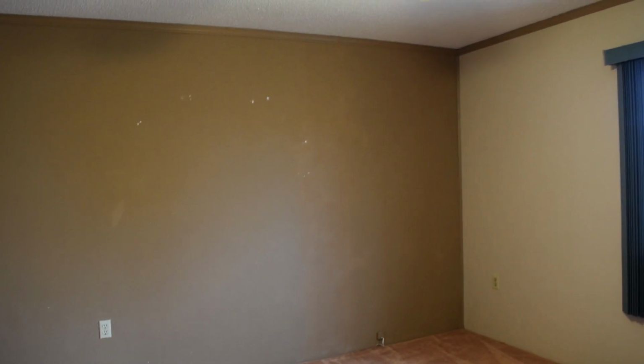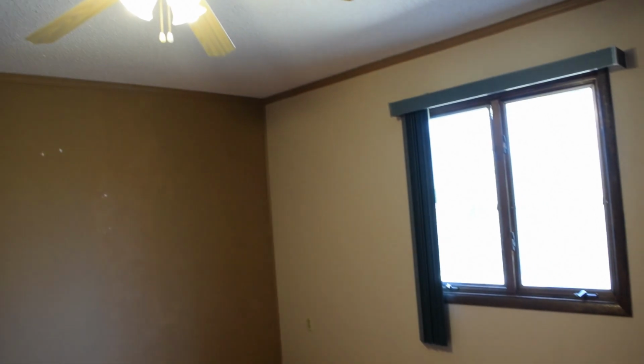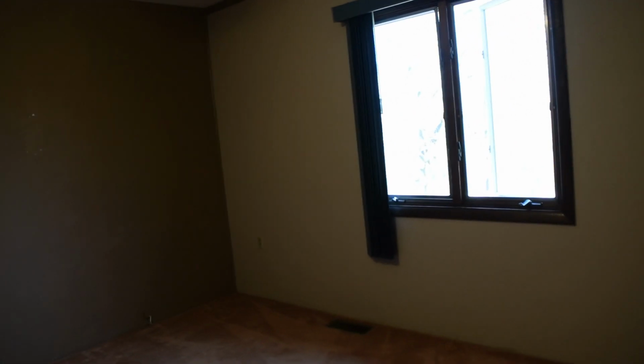This is the first bedroom. It's just a basic room. The only thing of note to mention is its size. It's pretty big. It's almost as big as the master bedroom.